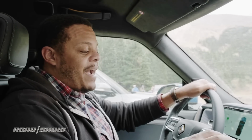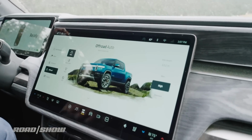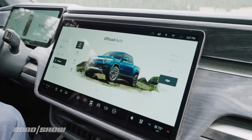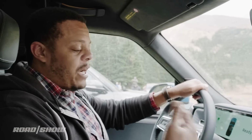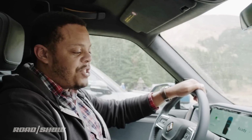Next up, we've got the vehicle systems right here where you adjust your different drive modes. You got a couple to choose from. Right now we're in off-road, which is going to give us our 13 inches of ground clearance and adjust the powertrain so that it's better suited for off-road driving. But we've also got sport settings, an all-purpose setting. There's an eco-conserve setting as well as a different customization for towing. And each of those has more customization underneath it.